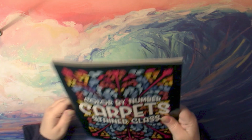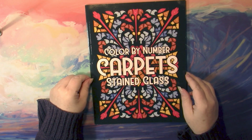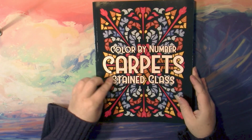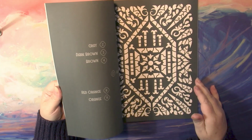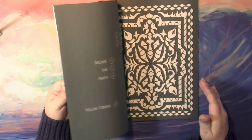I finally got myself a Carpets Stained Glass Color by Number. I do have the one color book. Not too sure what I'm going to do with it.